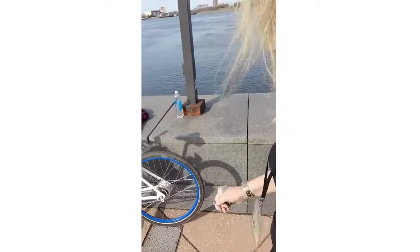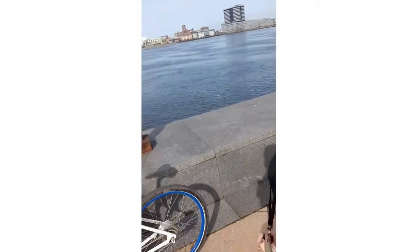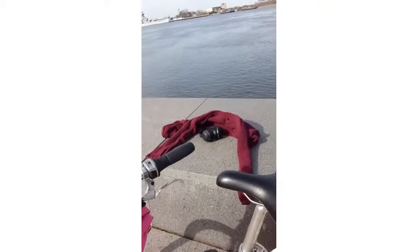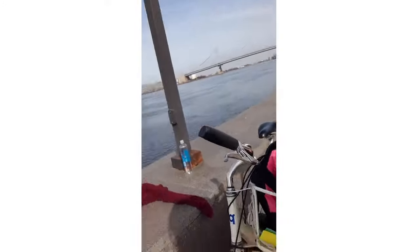The appearance of the bike was, they asked, what kind of bike do you want? Mountain tires, comfortable seat, and a basket. And this is what I got. It's a good bike. It's so sturdy. It has a headlight when you're pedaling. The headlight goes on.